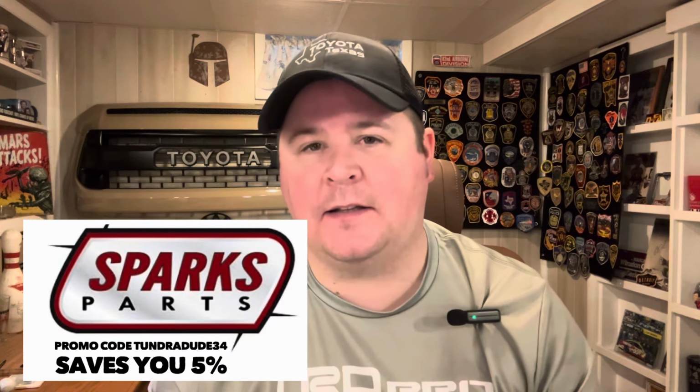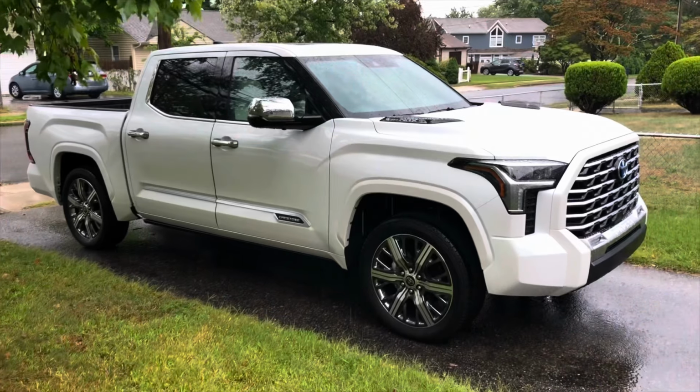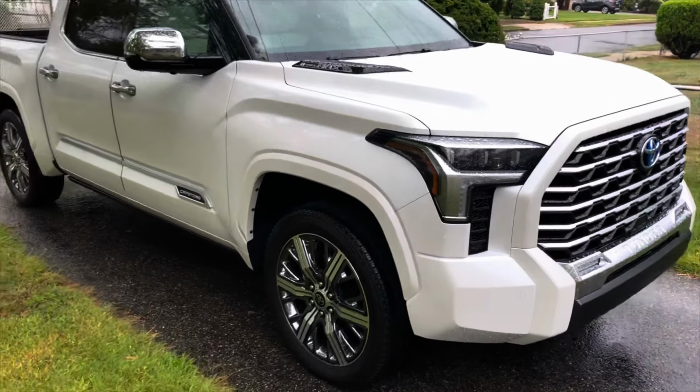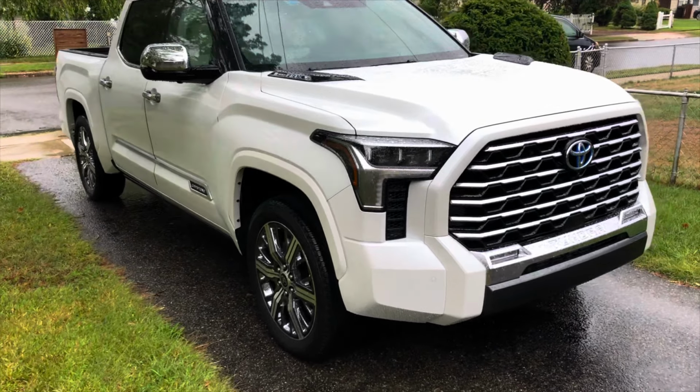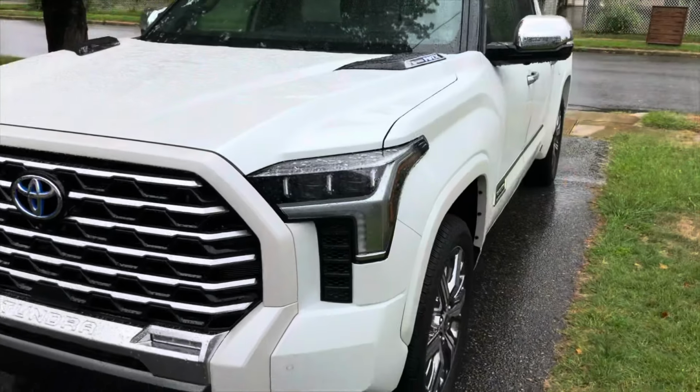So today I want to spend a little time talking about the Capstone and what some of the things you guys are saying about that flagship trim of Tundra. This is supposed to be the one we look at as the leader of the Tundra model, but many of you disagree with that. And I also have what I think should be the replacement for the Capstone.